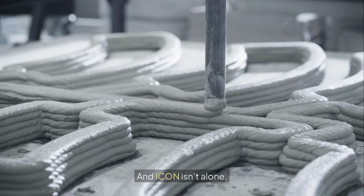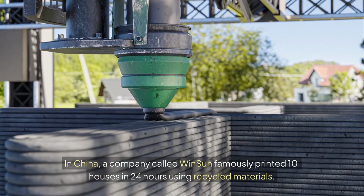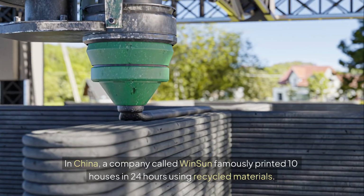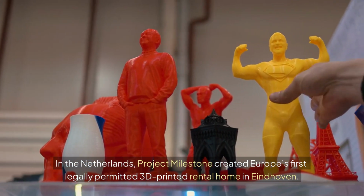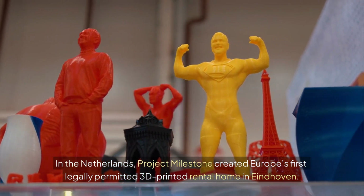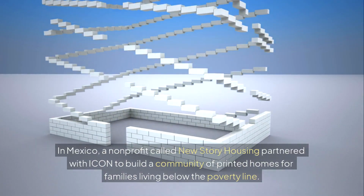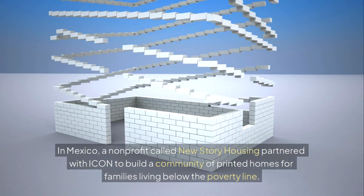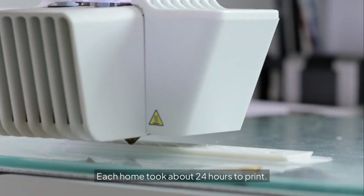And Icon isn't alone. In China, a company called Winsun famously printed 10 houses in 24 hours using recycled materials. In the Netherlands, Project Milestone created Europe's first legally permitted 3D printed rental home in Eindhoven. In Mexico, a non-profit called New Story Housing partnered with Icon to build a community of printed homes for families living below the poverty line. Each home took about 24 hours to print.